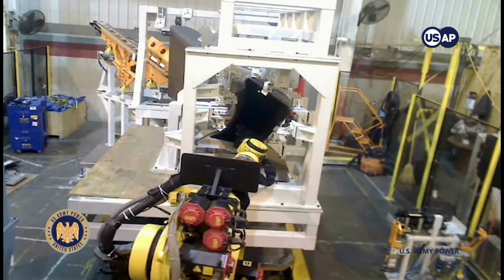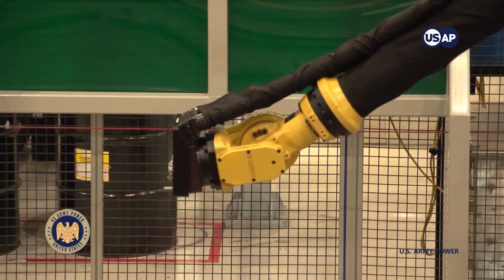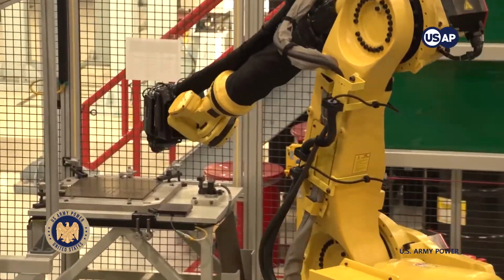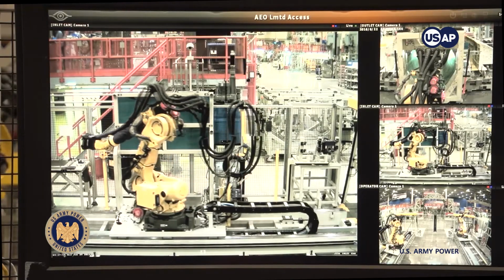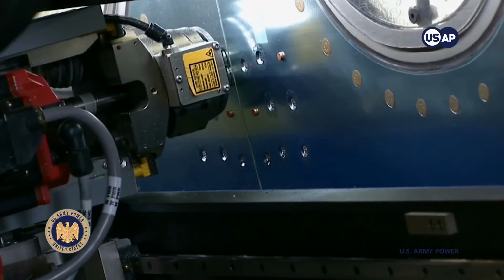In less than 2 years, the VRSI team had demonstrated the prototype's effectiveness, and orders were placed for 3 inlet duct robotic drilling, or IDRD systems, to be installed at Northrop Grumman's plant in Palmdale, California. So the IDRD cell was capable of drilling over 3,000 extremely accurate holes in less than 12 hours. And we believe that that saves over $24 million over the life of the program. The inlet duct robotic drilling technology was recognized with the Defense Manufacturing Achievement Award in 2009. And the technology has transitioned into civilian aviation in the assembly of the Boeing 777.